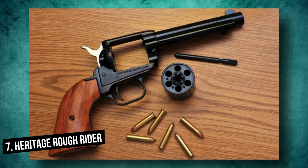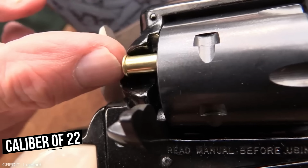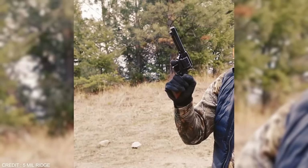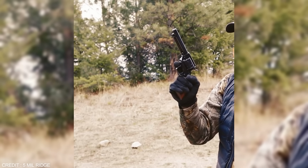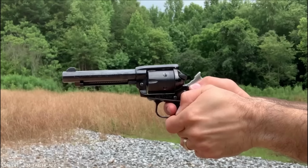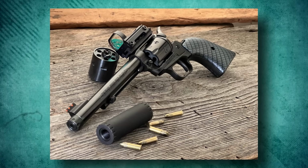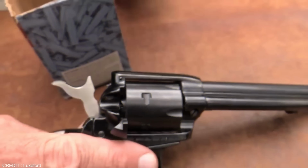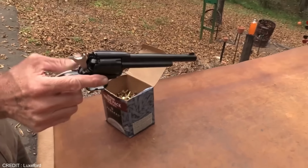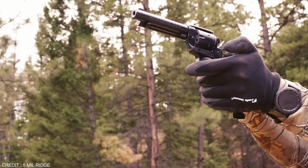Number 7. Heritage Rough Rider. A beautiful revolver with a caliber of 22 is called the Heritage Rough Rider. Modern, precise machinery ensures the accuracy and dependability of the Rough Rider during manufacturing. It's a great option for a revolver to lug around. This pistol, which is built in the US, is available in versions chambered for both 22 LR and 22 Magnum cartridges. What makes this move so astounding is how well timed it is, resulting in a handgun whose shots will land exactly where you want them to.